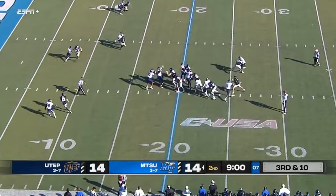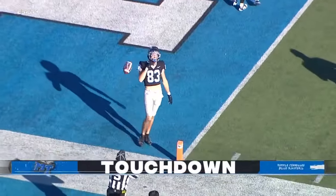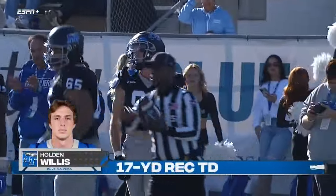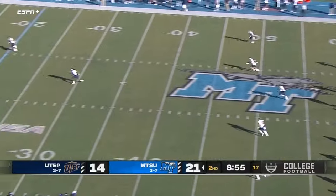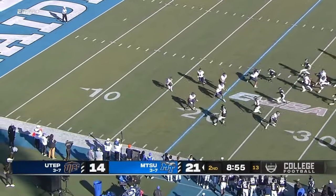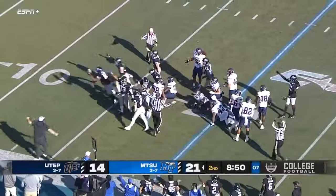Here comes the blitz from the Miners. Vadiato over the middle, Holden Willis fighting through the contact. And for the second time today, Holden Willis has found the paint. He has met that mark this season of having two touchdown passes in a ball game, as Scott Payne, short high kick, it's going to be returned, and that ball is out off the receiver, and Middle says they've got it, and they do.